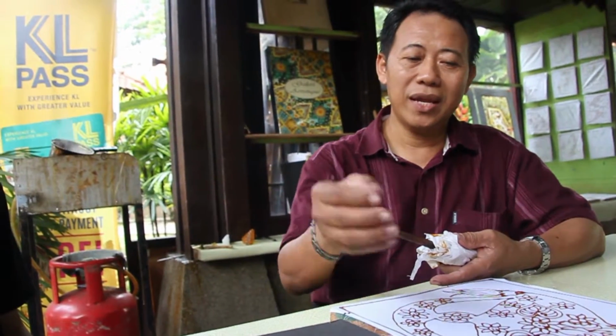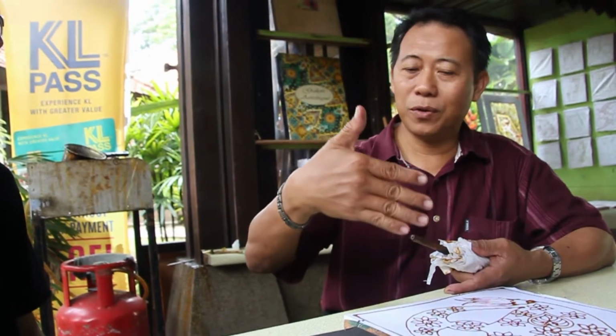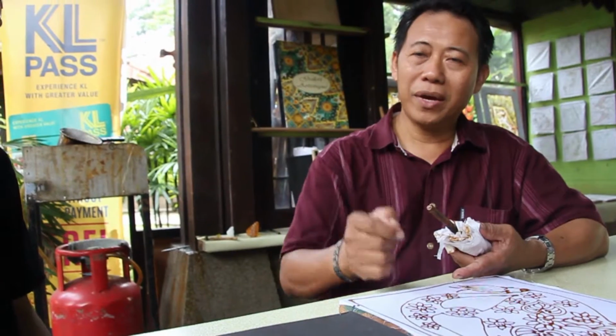If you want to paint, here I have two techniques. The first is by hand. I have a chemical for painting by hand. Another one, you must drop your fabric in the color. If you drop the fabric in the color, it doesn't have to be only one color. If you paint by hand, you can see a tone-like color.